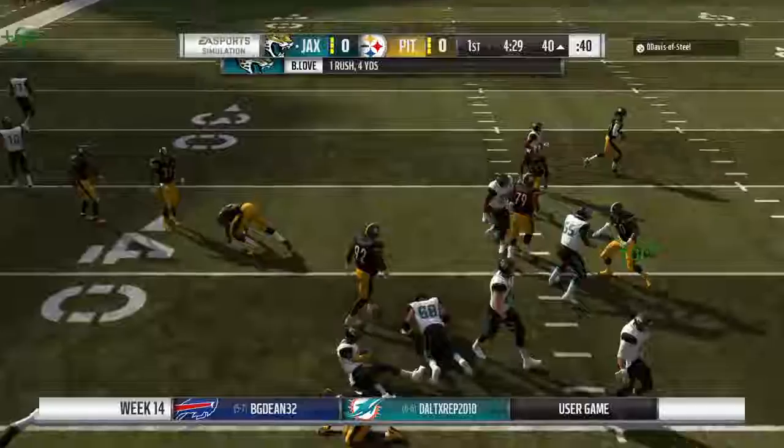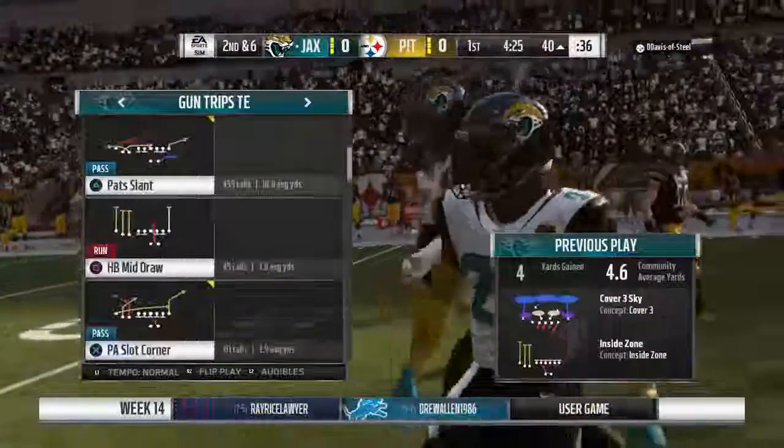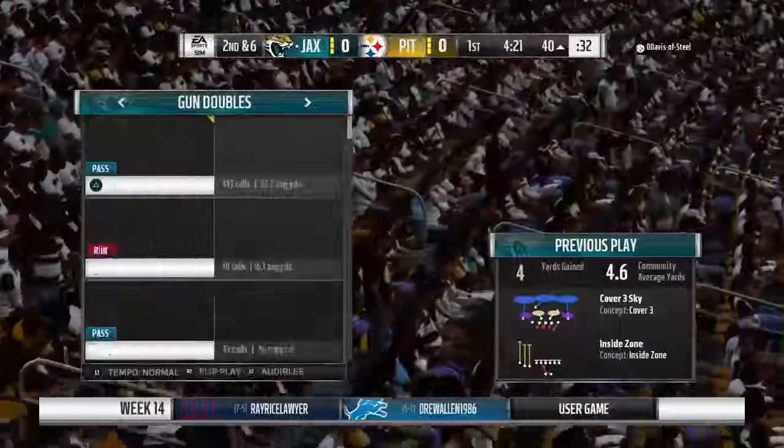And he takes it down to the 40 with a pickup of 4. I call that play a success. A nice inside run sets up a very manageable 2nd down. A very solid gain on that play.